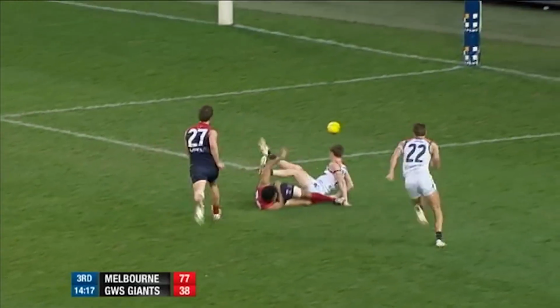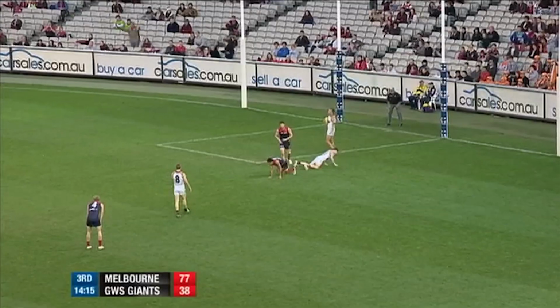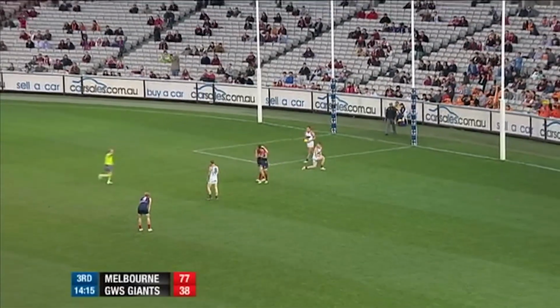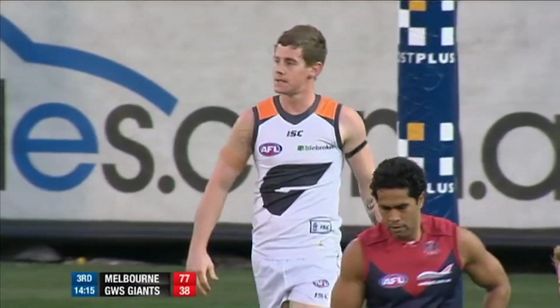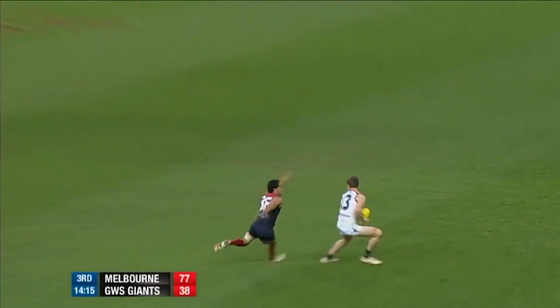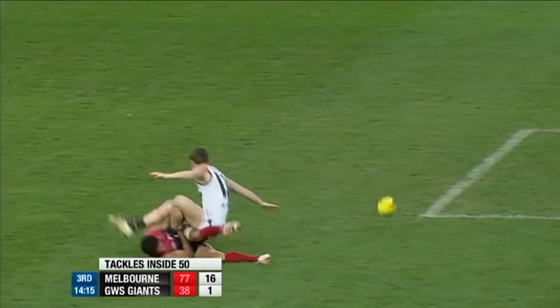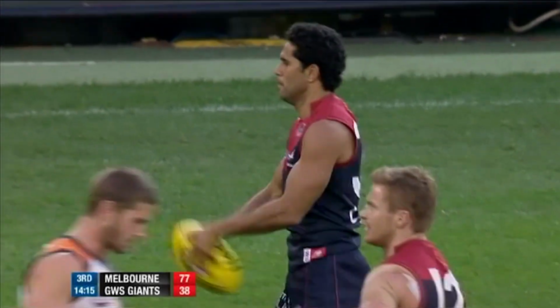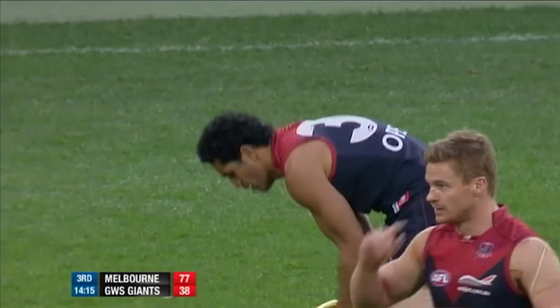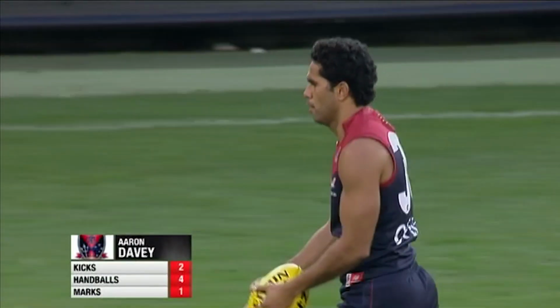Here's Darley, and he's gone for holding it. And Davey's going to get a free kick. Melbourne's pressure has really been outstanding since, I reckon, about midway through that first quarter. And we talked about the spread that the Giants were achieving at that stage. But since then, they've really tightened up on the Giants all over the ground, and they've made it almost impossible for them to move with any real fluency.